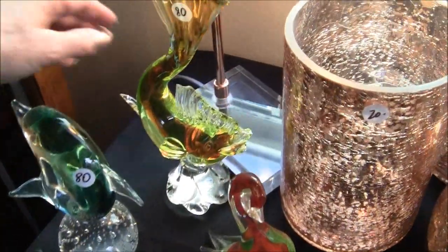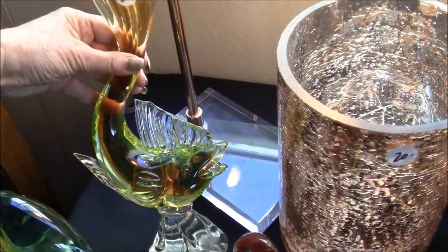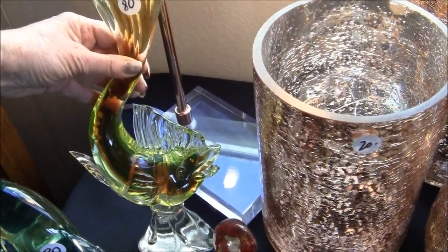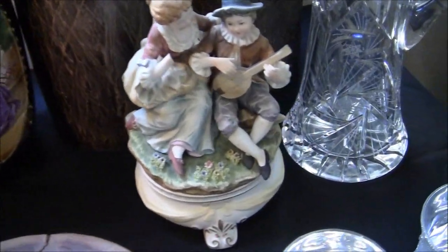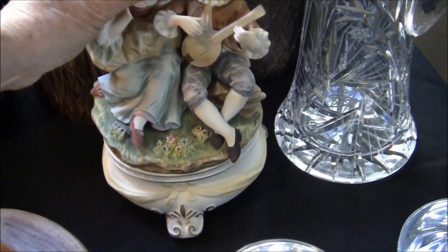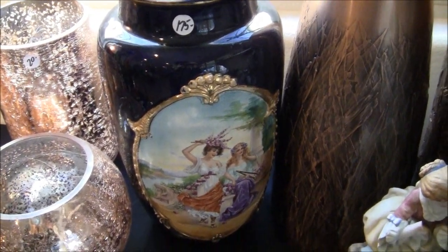There's no way of flipping any of this. Impossible. I saw a fish like this. It was broken. I saw it at Goodwill for a tenth of this price. It just didn't have the stand there. It was broken off. Can you believe it? Everything is broken there. This is 40. Looks like a music box. Maybe not. I don't know. I'm not going to lift it. $175 for that vase. Can you believe that? Let's move on.